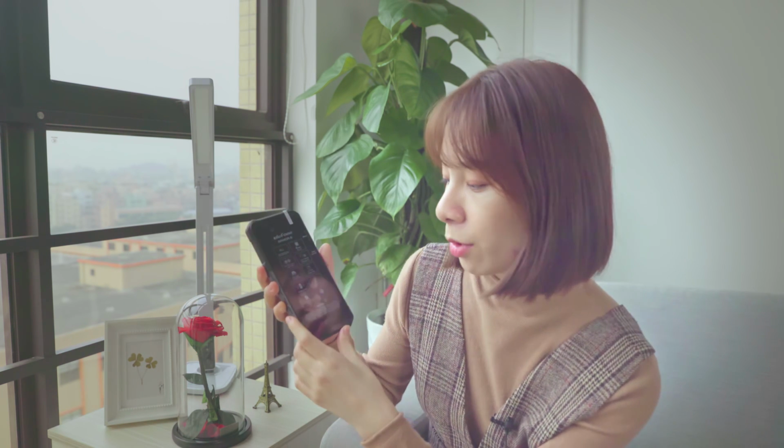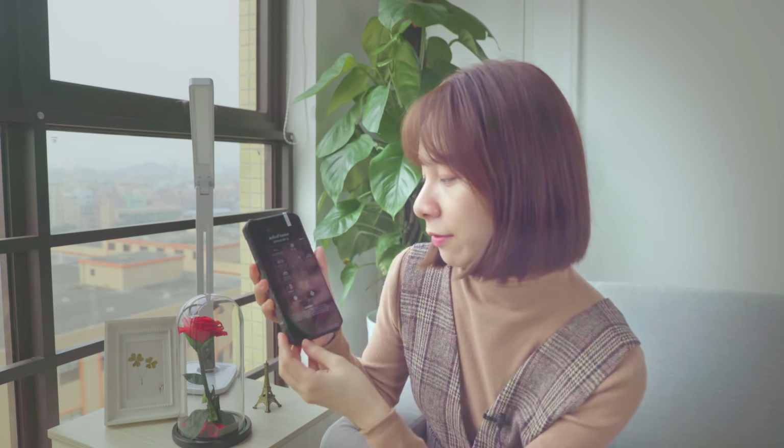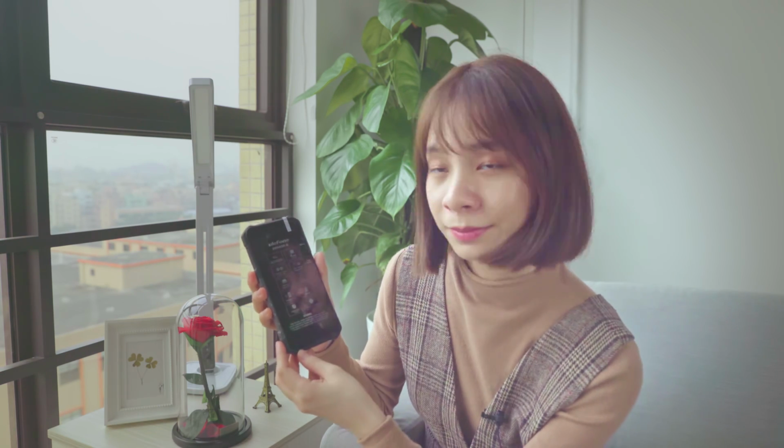The Ulefone Armor 6 is equipped with Android 8.1 OS system, dual camera, 5000 mAh battery, and 6GB RAM, 128GB ROM. And also it supports wireless charge, face unlock, and fingerprint ID. Now let's check the video.